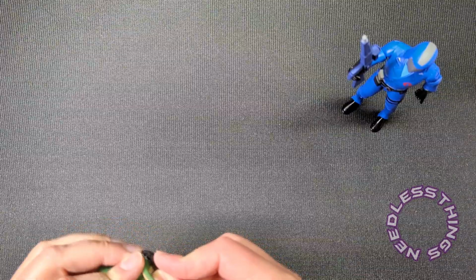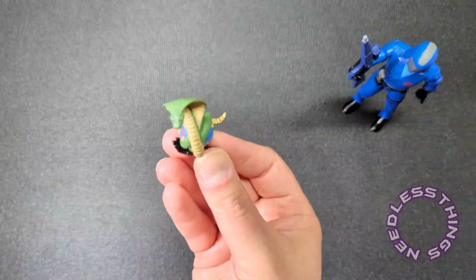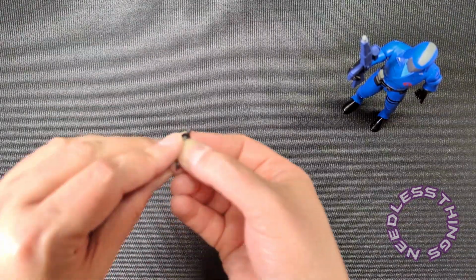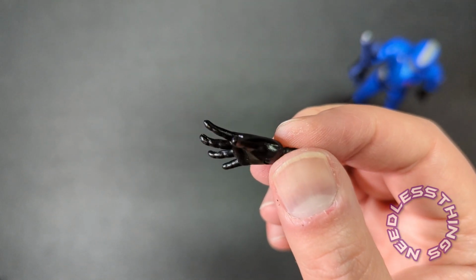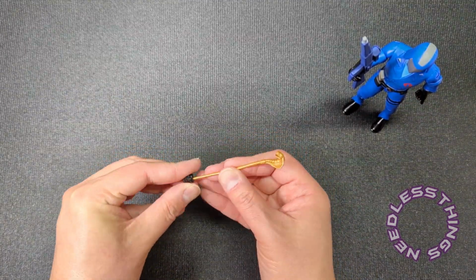And I may not sit here and get it perfectly in because, again, I don't want to waste your time. But so he can hold the snake around the globe in his hand. And then he's also got a sort of commanding type hand. I love the way it's splayed out and bent back. It looks fantastic. And then this is not a closed fist. This is a scepter clutching hand.